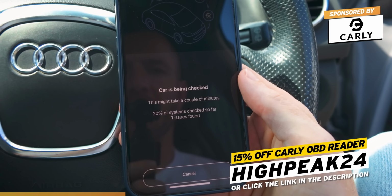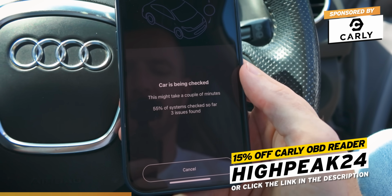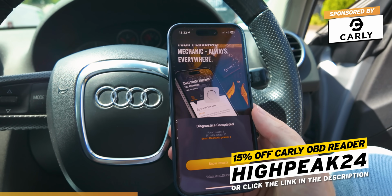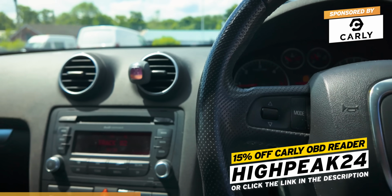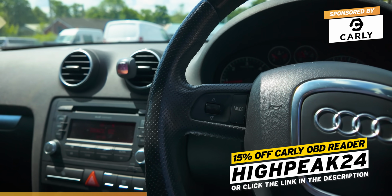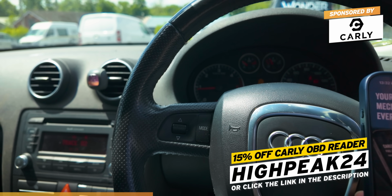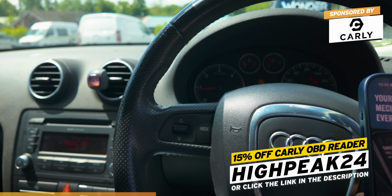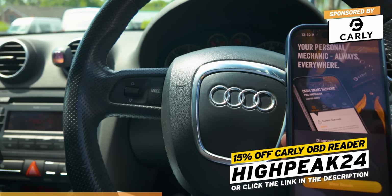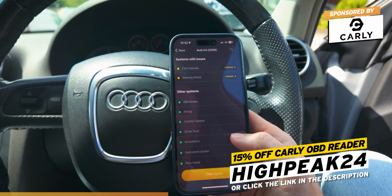Perfect. 20% of the system's found and we've got one issue. Okay, right. 3 issues. Plenty of issues here, haven't we? You can also use this Carly app to customise your car, so you can unlock certain features of the car. Now, this might be a tad too old, this 2008 Audi, but we'll try. Because, for example, you can do things like turn off the alarm noise so that it doesn't beep when you lock it, or so that it does beep when you lock it, if that's what you want. Fold in the mirrors if it's got that feature. You can turn on all these features using the Carly app. Right, that's done that check, so we'll show results.